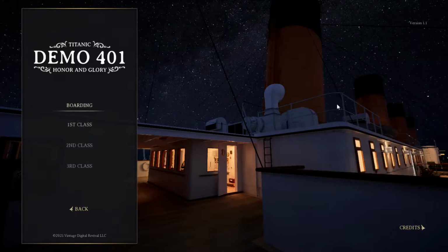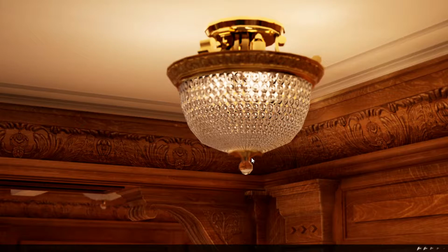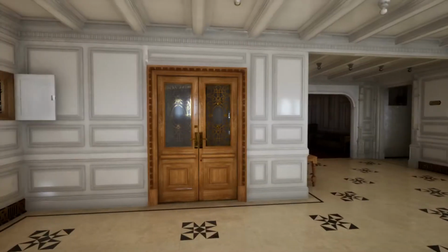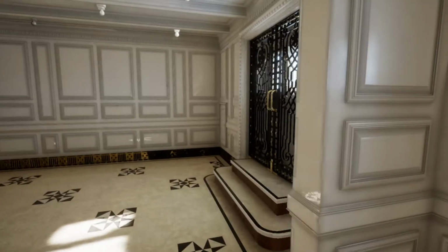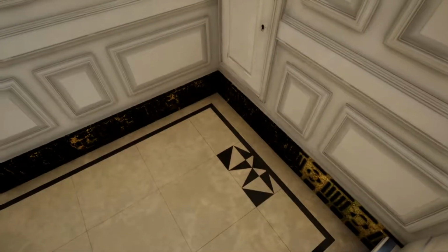So, only a few first class, second class will be coming soon. Third class will also be coming soon. Let's begin here. You have very nicely lying on what I'm assuming is the forward grand staircase. I'm going to let this load in a bit. Ooh, nice sea fighting. That's an interesting texture.